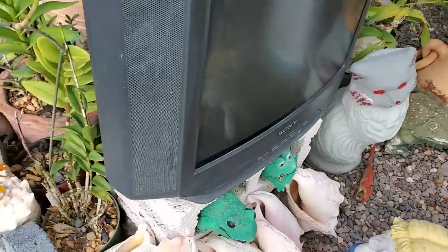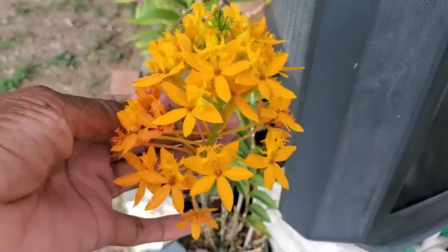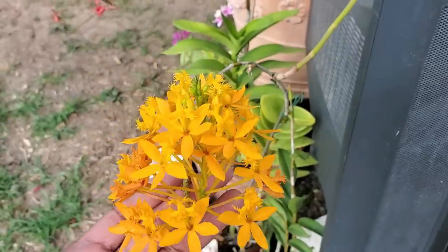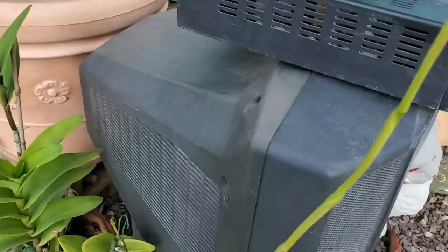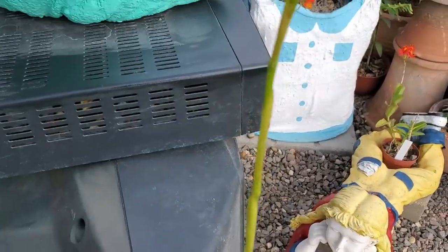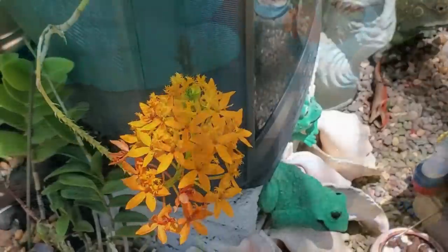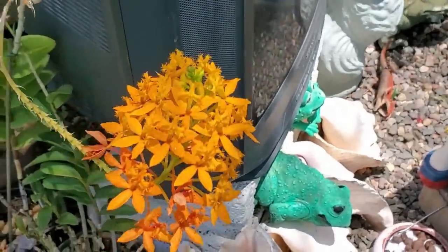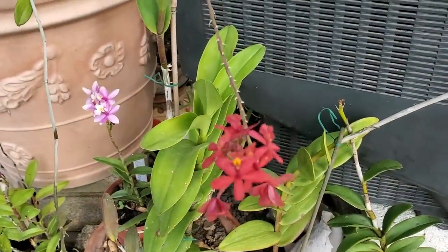And look at this, guys, look at this yellow. It can't get any better. And right now I think this is my favorite color within the Empire. And look at this spike on the same plant, a secondary spike. And you see the blooms for the epis, guys, they last so long. That's another reason why I love them, and I will invest in them, because the blooms last for quite a while. This is another shade of red.